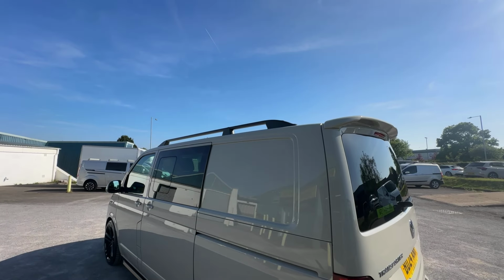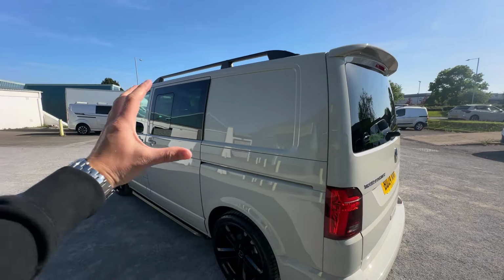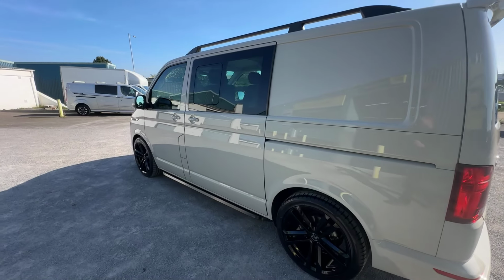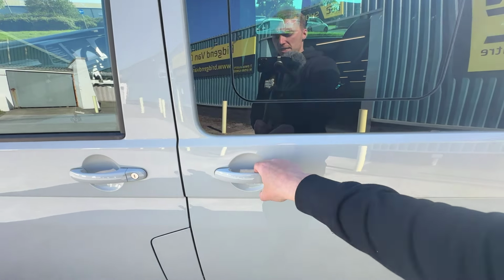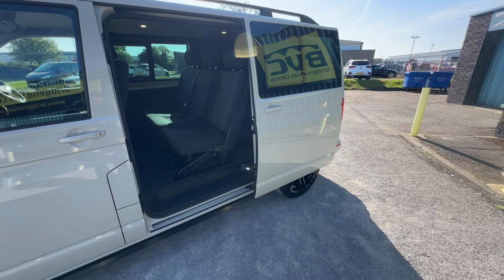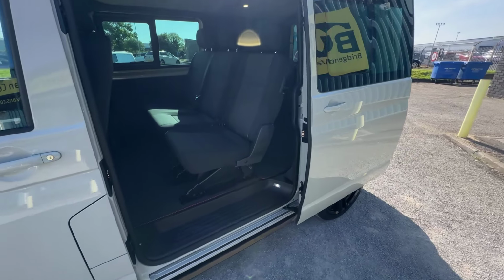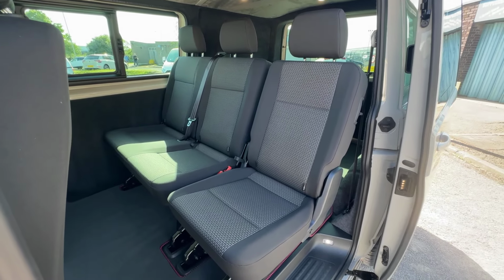Up the top then, a nice set of roof bars and also a rear spoiler there as well, completing a really nice, subtle but certainly meaningful styling package to the side. As I mentioned, electric side loading doors. So there's a number of ways you can open these doors, one of which is like that, just by pulling on the handle. You can also do it on the key and on the dashboard as well.